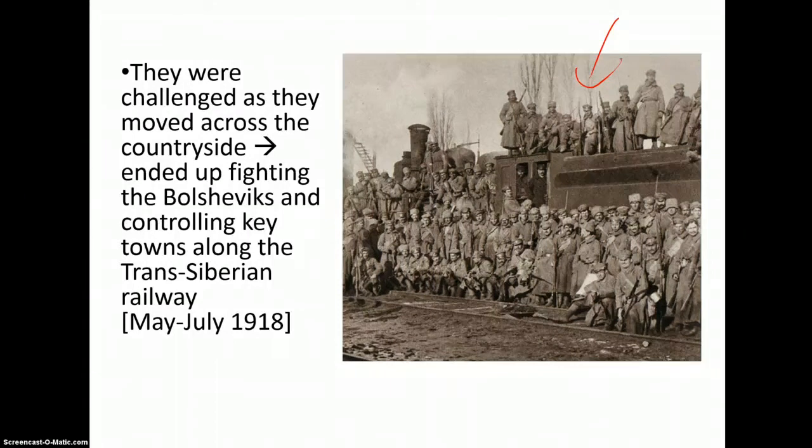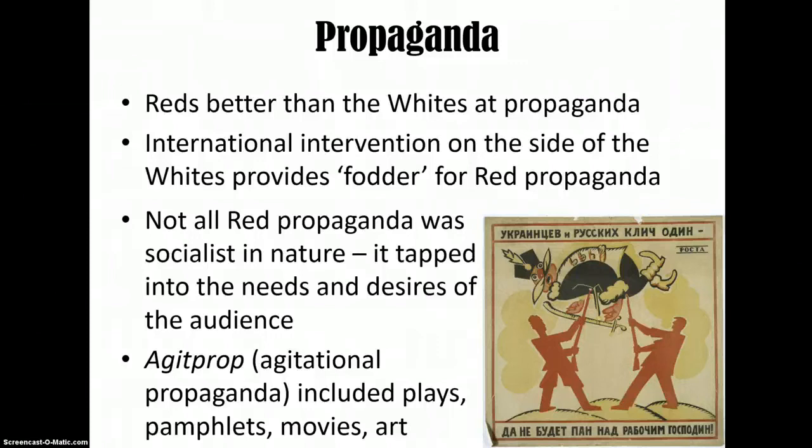What we see the Czech Legion doing is successfully gaining control of that railway, seizing control of it from the Bolsheviks. And one of the interesting things about this Czech Legion is it actually creates this resistance against the Bolsheviks, which the White Army are then able to build upon over in the east. And that's when we see Admiral Kolchak coming across and gaining control of that particular area over in the east to fight back against the Bolsheviks.